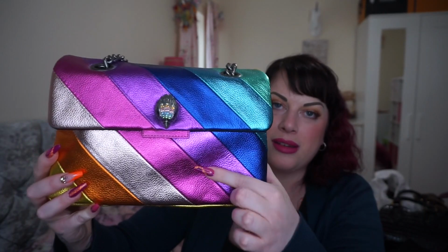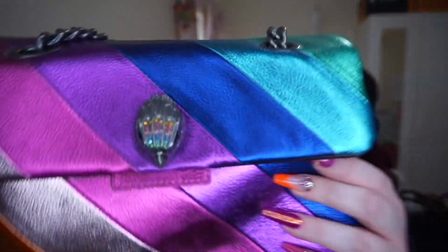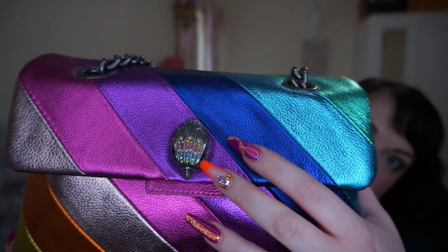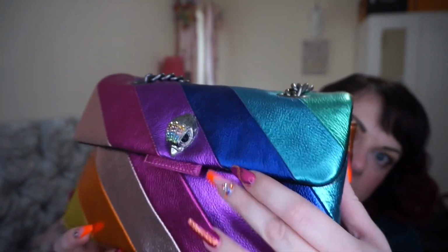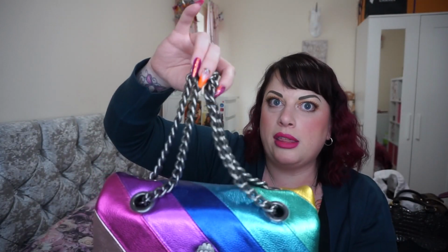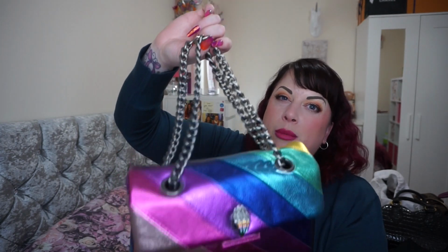This is all leather, different coloured leather to make it into a rainbow. It has got this gorgeous eagle head on the front there with rainbow coloured stones on its head and for its eyes. And this one is the old style, which has got the chain strap with no leather breaks. The new versions of this bag have leather breaks on both of the straps, which probably do make it more comfortable. But as I say, I don't really use this bag, it's just a decorative piece, so it doesn't really bother me. So that is the Rainbow Kensington bag from Keiger.